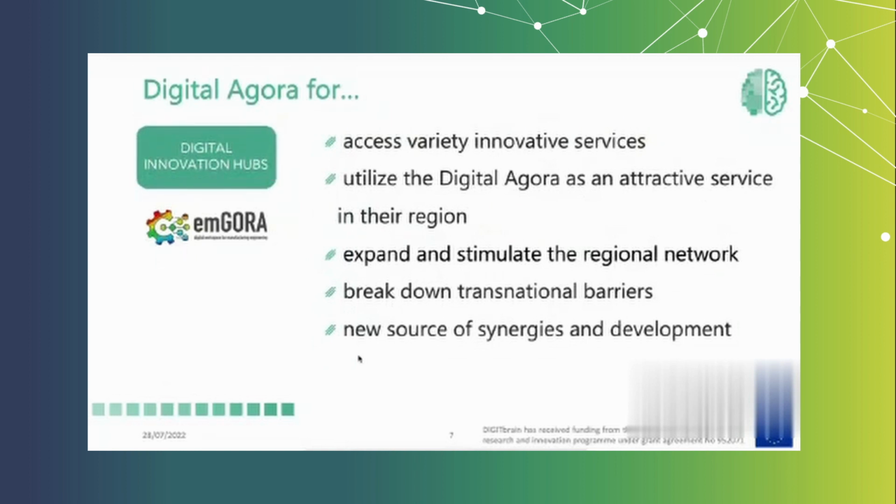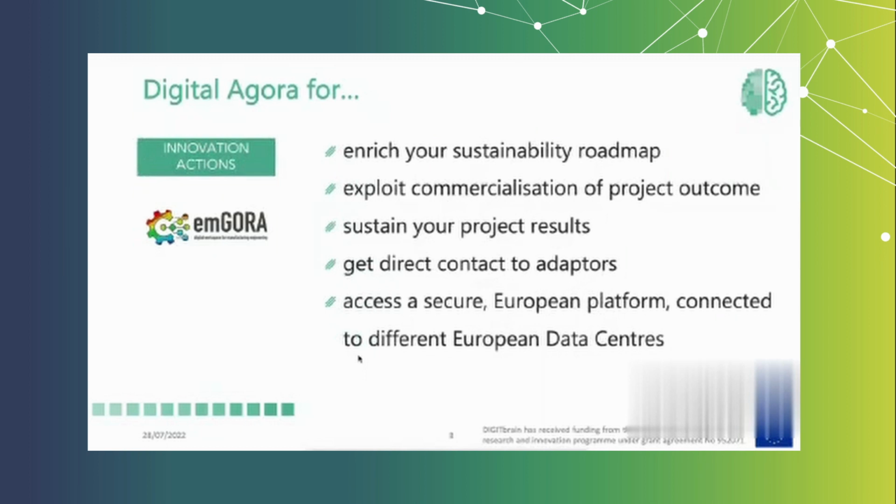So the digital innovation hubs are enabled to access a variety of innovative services and utilize the Digital Agora as an attractive service in their region. And how this could work, we would like to present in a different session to interested DIHs. So if you are interested, please contact us and we will have a workshop together and can show you how you can use the Digital Agora for your regional activities.